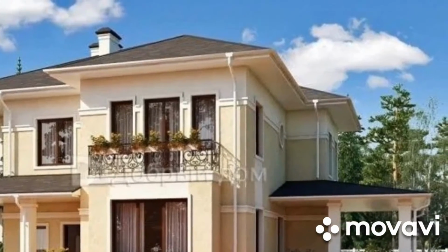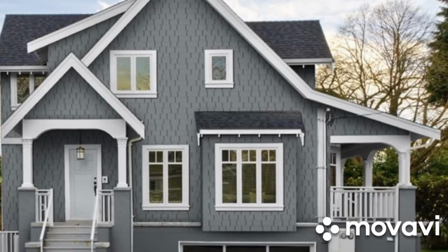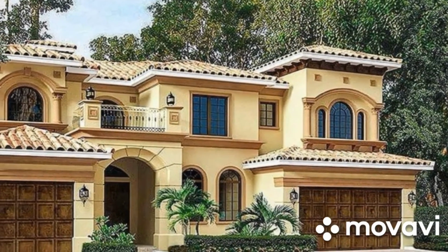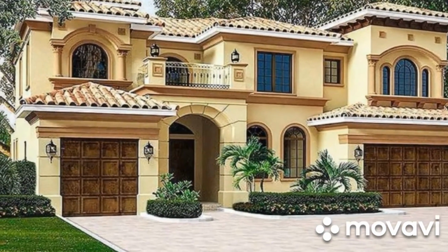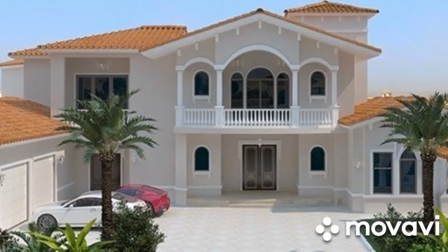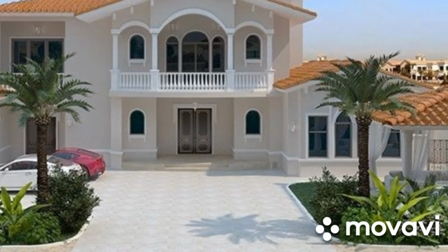Considerations. Before embarking on your exterior painting journey, consider several factors to ensure a successful outcome. Assess the architectural style of your home, taking note of its features, proportions, and historical context. Additionally, consider the surrounding landscape, climate, and natural light conditions, as they can influence how colors appear and interact with the environment.